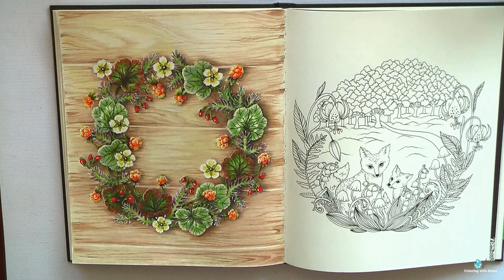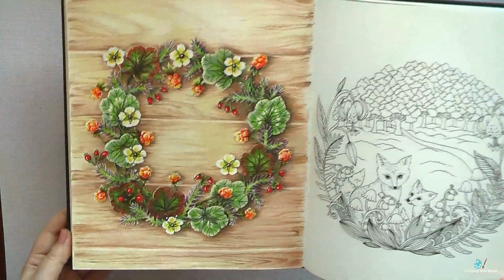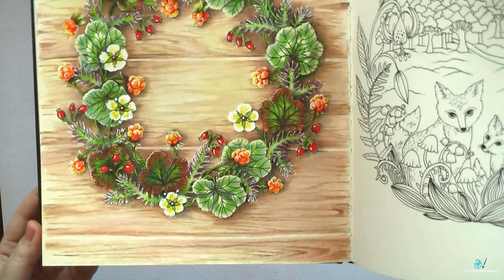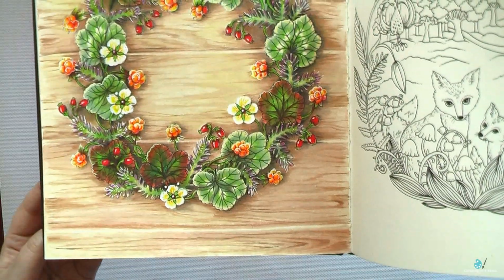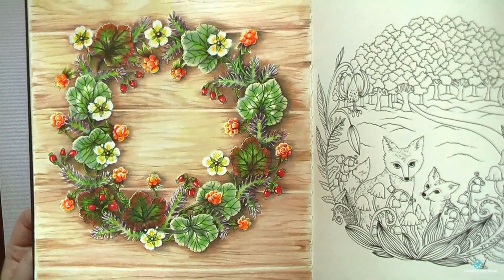And finally, I wasn't able to find any creative idea for some kind of strange grass, or maybe they are small pine tree branches. For those strange elements I added a little bit of violet, and I'm not very happy with how they look. I think that probably on this page I love my red berries, I love my white-yellow flowers, and I love pale green leaves. And I like the background. Anything else isn't so good.